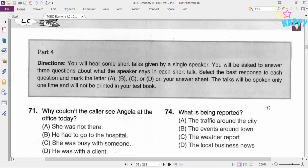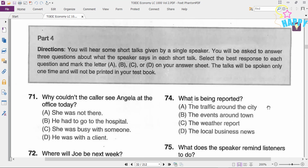Part 4. Directions. You will hear some short talks given by a single speaker. You will be asked to answer 3 questions about what the speaker says in each short talk. Select the best response to each question and mark the letter A, B, C, or D on your answer sheet. The talks will be spoken only one time and will not be printed in your test book.